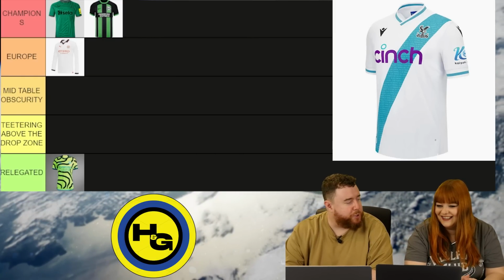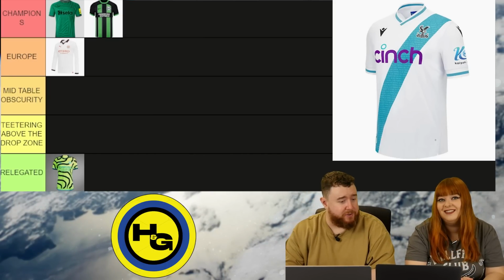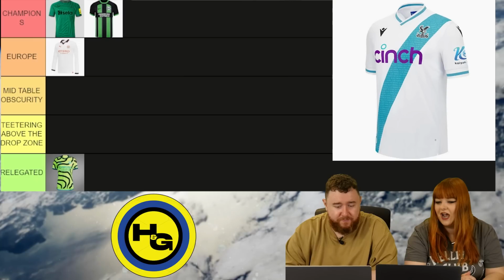The rascal sash? The what? The rascal sash. Everybody speaks about a rascal sash when you see a sash on a football kit. Oh, learning things. Yeah. Terminology.